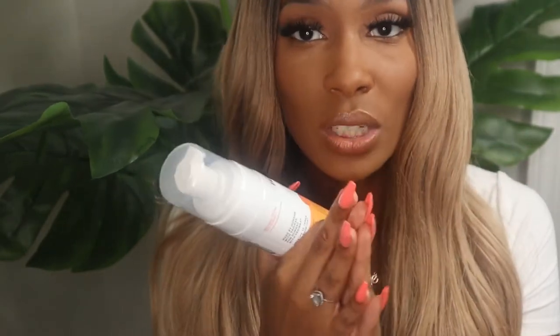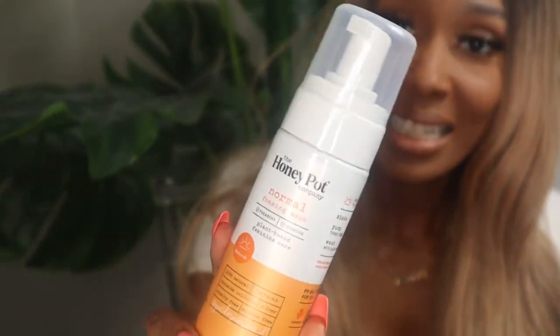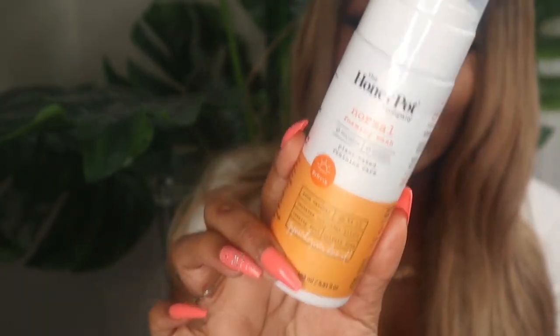So what we want to do is prevent bacteria from traveling. Now, I'm not saying that I don't have bacteria or germs or anything on my hands. That's why before I squirt in my hand, I make sure I wash my hands as best as I can, and then I get to cleaning my lady. Okay, so boom, Honey Pot normal wash on my vagina. This is used on my vagina only. Okay, sis. So obviously I have a boatload of body washes for my body, the Bath and Body Works, all of that, but those never touch my vagina. Never touch my vagina area.